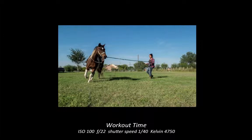I think it would be nice if you could get in just a tiny bit closer. I know that's kind of difficult to do. With action, we always want to get as close as we possibly can. Now that said, I really like your foreground here. It's nice and kind of in focus.